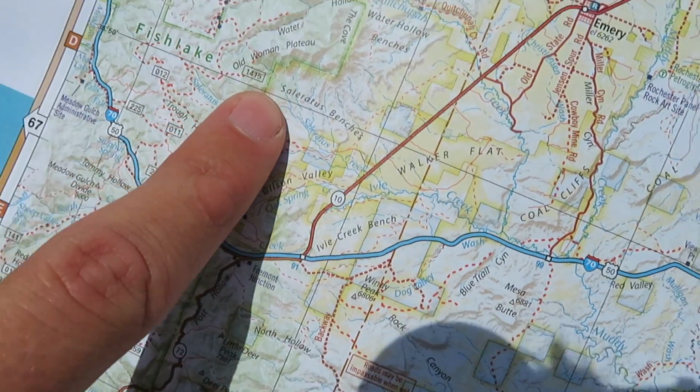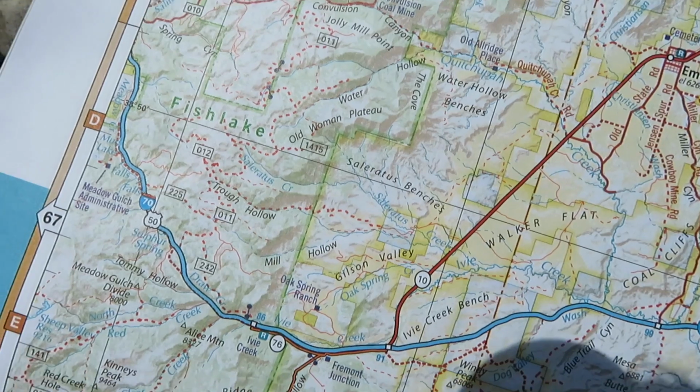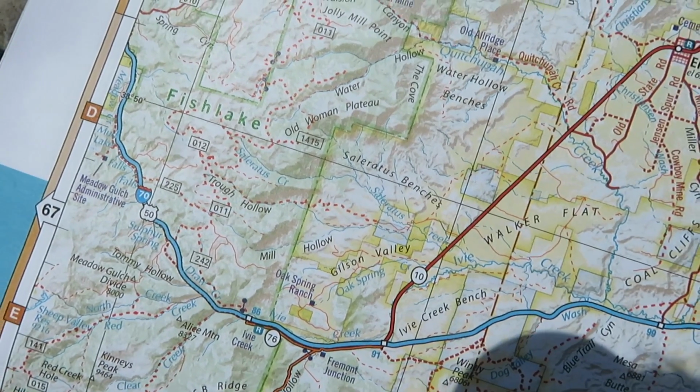Here you can see the border nicely. Got the line here. On the left side is the green national forest. On the right side is the yellow BLM land. The second step, once you know where the BLM or the National Forest land is, is to go to that land.